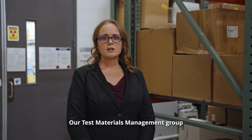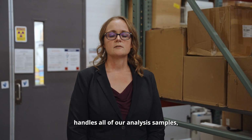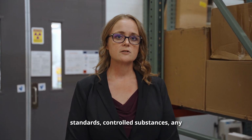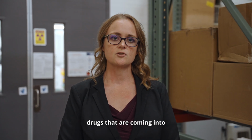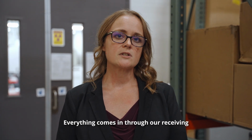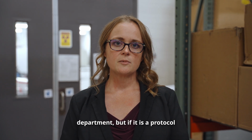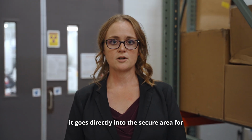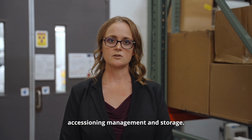Our test materials management group handles all of our analysis samples, biorepository samples, reference standards, controlled substances, any drugs that are coming into the laboratory for study work. Everything comes in through our receiving department, but if it is a protocol-related sample, such as a study sample, it goes directly into the secure area for accessioning, management, and storage.